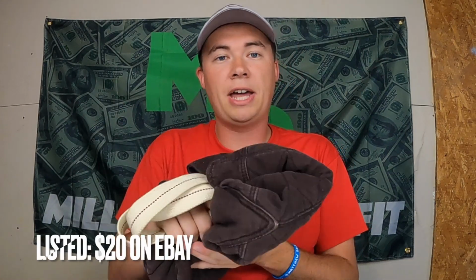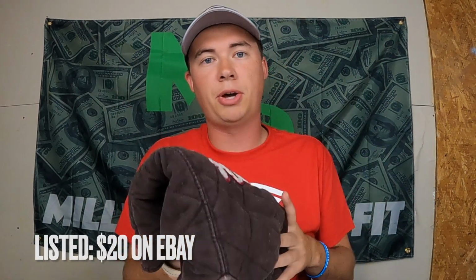Next, this Hollister bag. I honestly thought this was just under a pound. It's actually 1 pound 1 ounce, so this ran me a little over $2. I think I can get like $20 for this thing, and then send it in a padded flat rate envelope, and should make about 10 bucks on that.